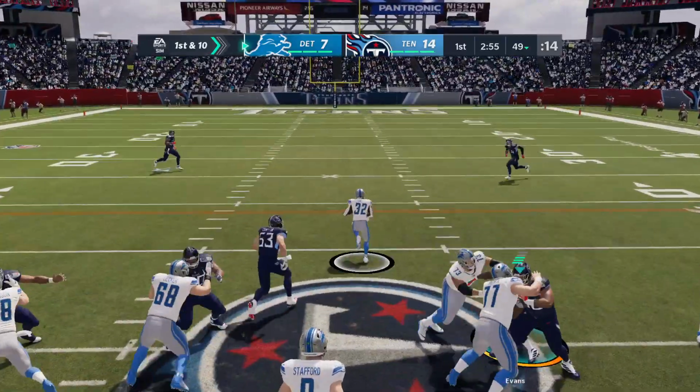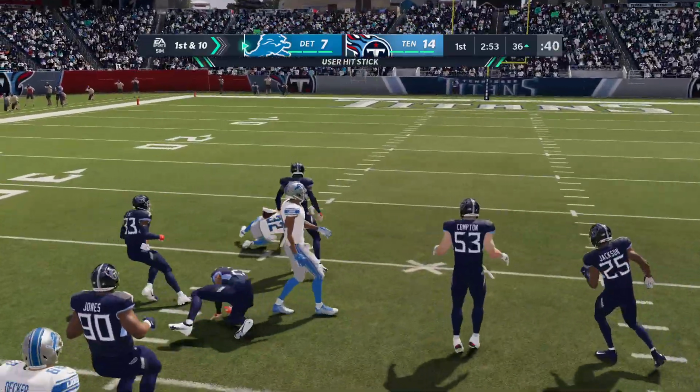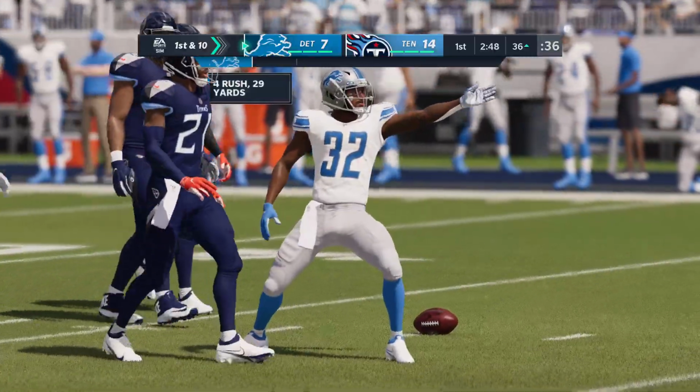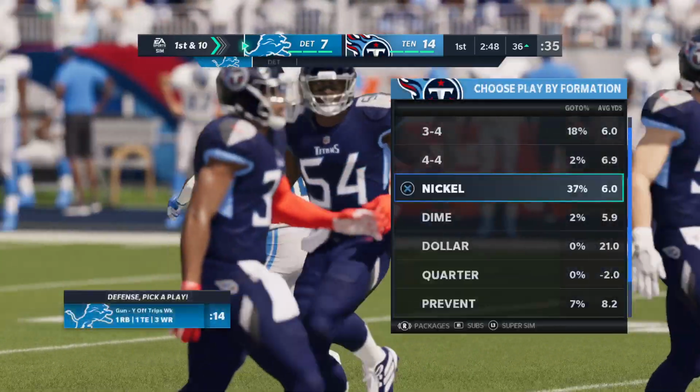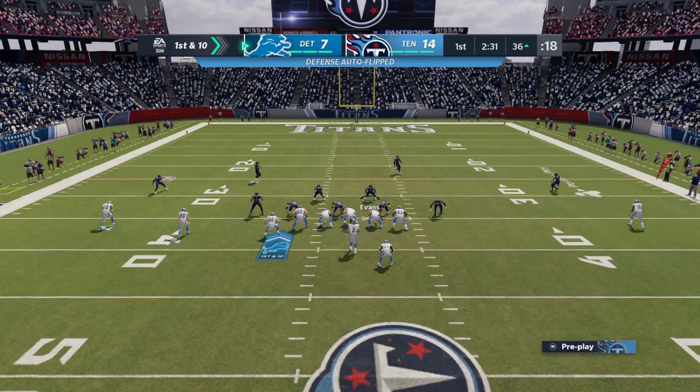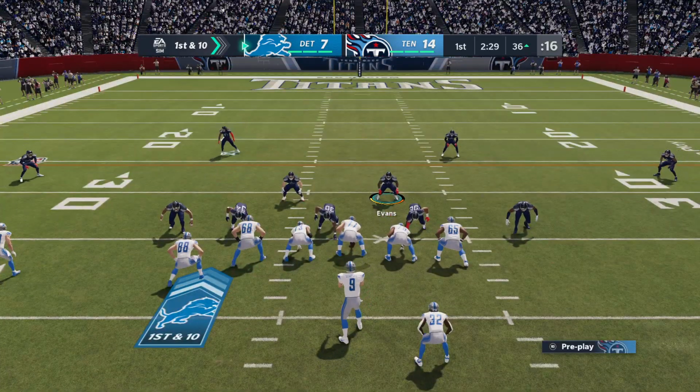They run out of the gun with Swift. And he's got some space here. And he is tackled inside the 40, not quite to the 35. 15 more there, and they're on a roll. It's another first down. First down, Lions.